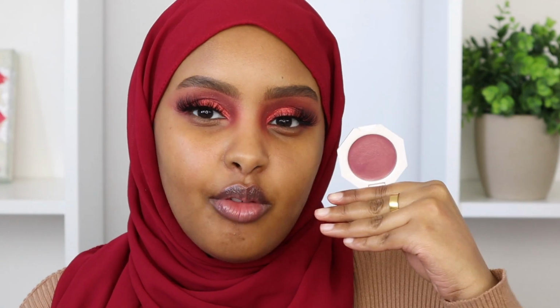And the next shade we have over here is Cool Berry. I think this shade is so beautiful as well. This is such a terrible swatch, but this is what it looks like, guys. This is what it looks like blended out. So pretty.